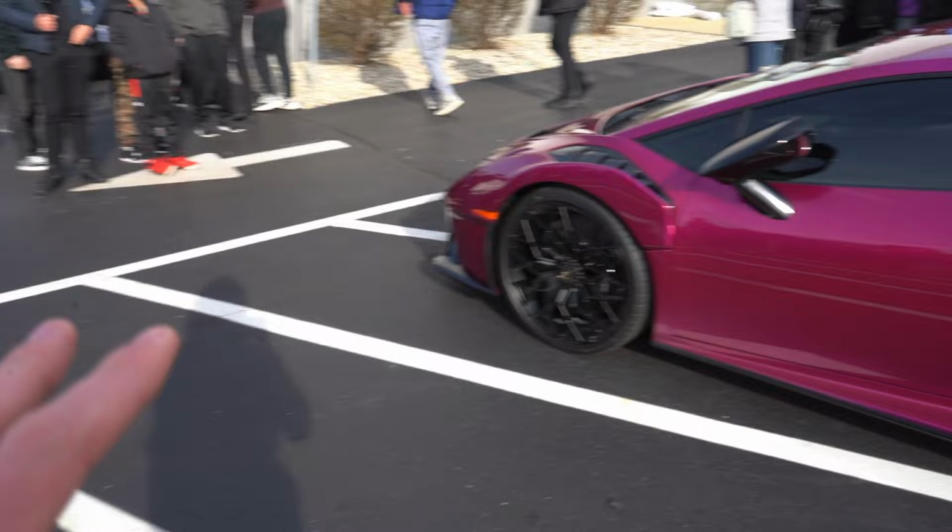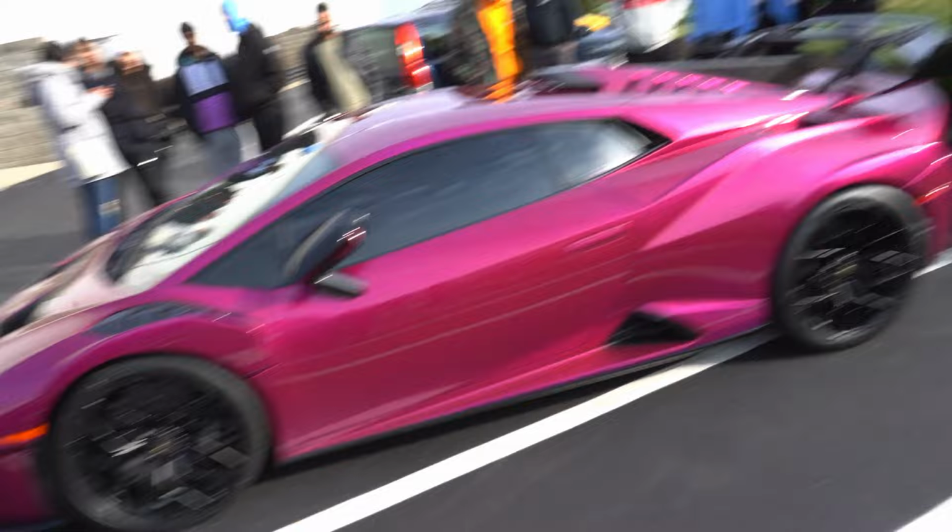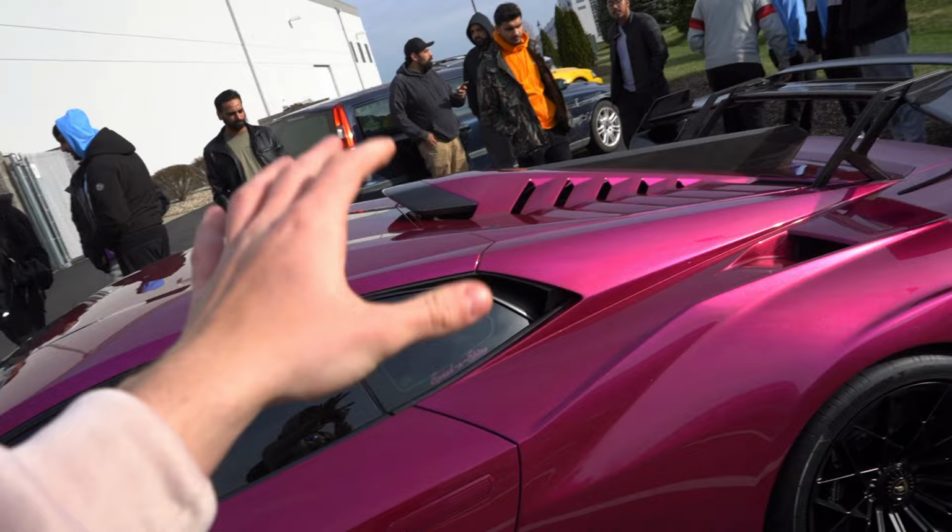We got a Huracan STO. This thing is so sexy. And the paint and everything, it looks so nice. I don't know who owns it, but everybody's staring at this. I love the roof scoop. I've never seen a Lamborghini in person with a roof scoop. This thing is just a beauty.